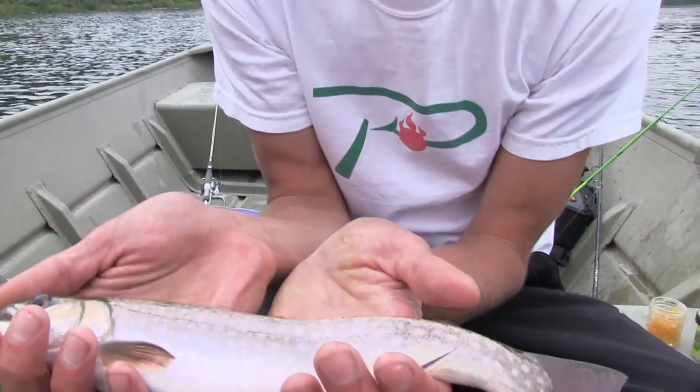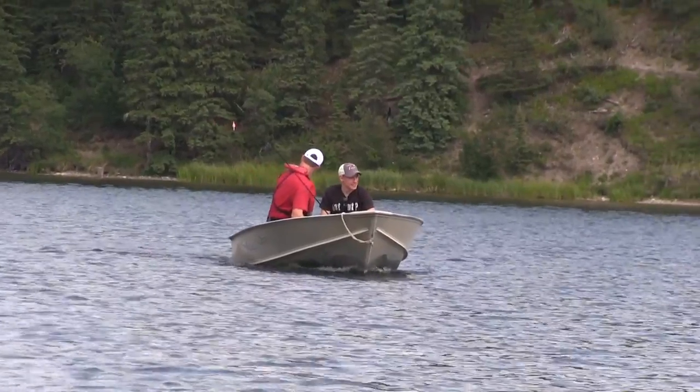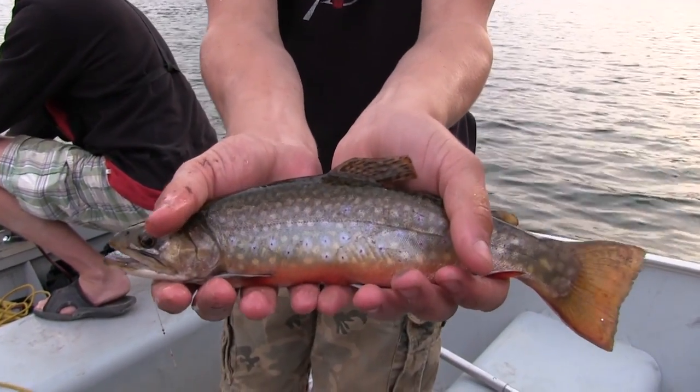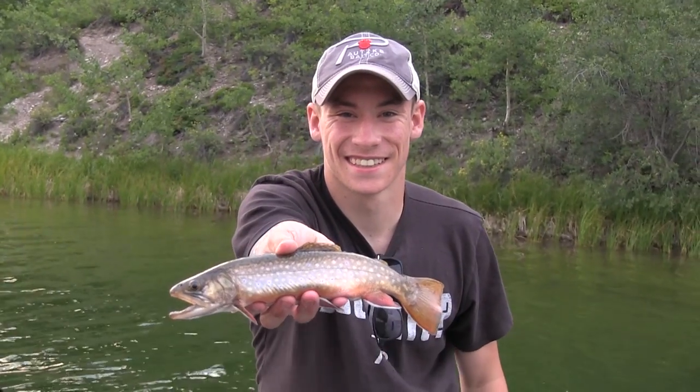Beautiful little specimen here. This is one of our lakes that has our standard regulations on them. So you can keep five fish any size. So this type of lake we're targeting towards, you know, families or people that want to take a few fish home and throw them in the pan. So, you know, this is a great opportunity for people that want to keep fish for the table.